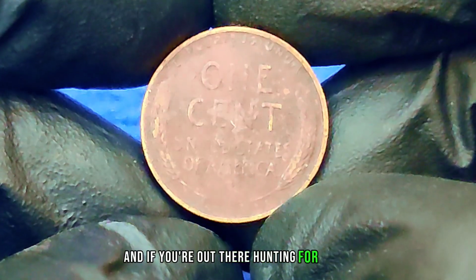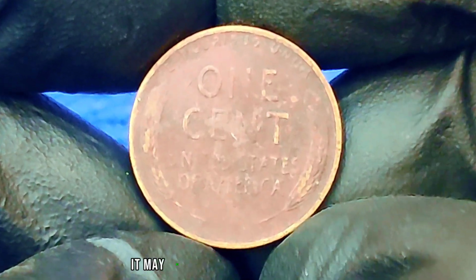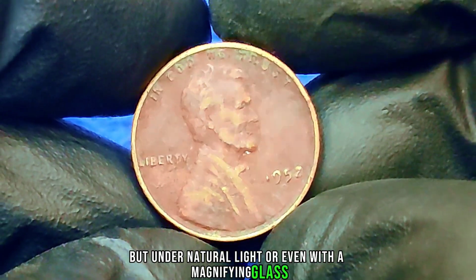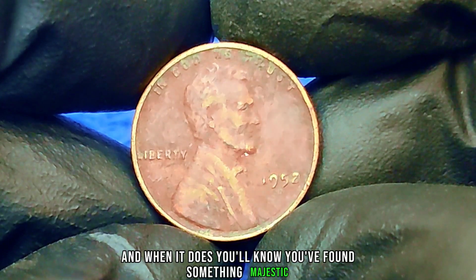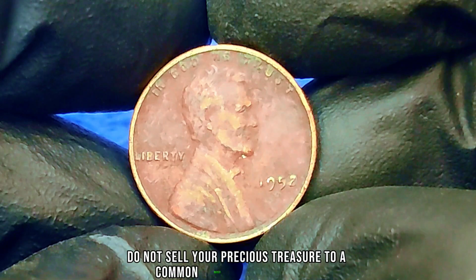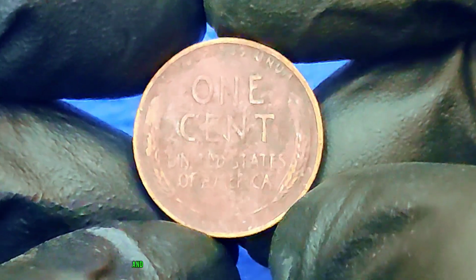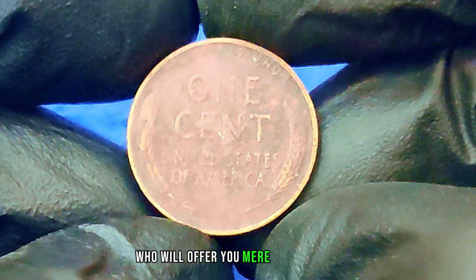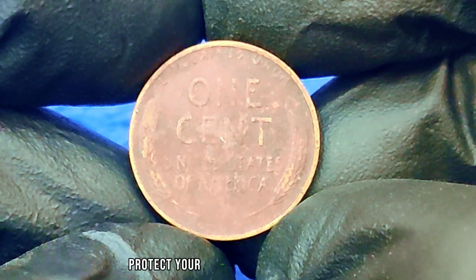And if you're out there hunting for coins, remember the purple patina is your North Star. It may not jump out at you immediately, but under natural light, or even with a magnifying glass, it will show itself. And when it does, you'll know you've found something majestic. Listen closely. Do not sell your precious treasure to a common buyer at cheap prices. Avoid these scammers. Trust me, and don't waste your precious treasure. There are people out there who will offer you mere dollars for something worth thousands. Don't be fooled. Protect your legacy.